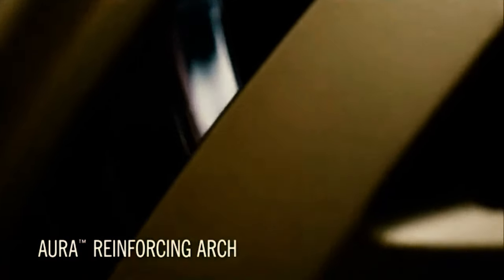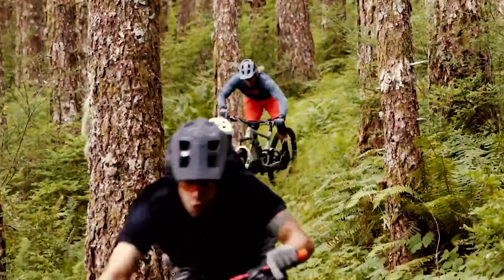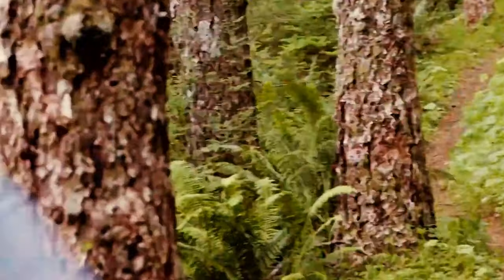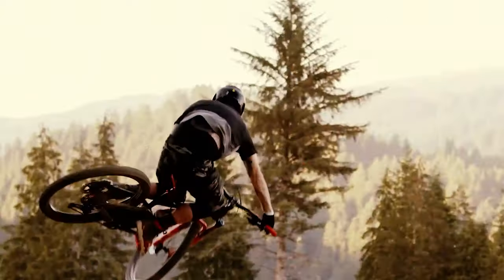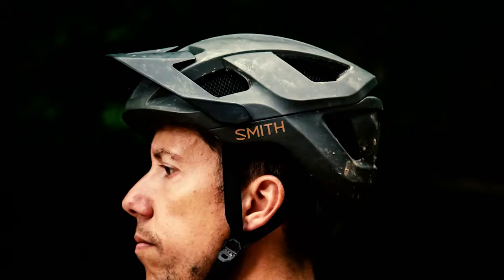Helmet technology has advanced massively over the past few years, and gone are the days where we have to endure heavy buckets on our heads with little to no ventilation. Protecting your head is vital in the rough and tumble world of mountain biking, where crashes can be an all too frequent occurrence. That's why getting the best mountain bike helmet possible is hugely important to staying safe and comfortable.